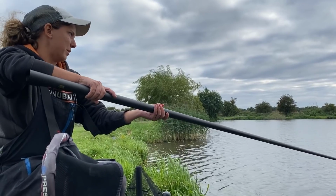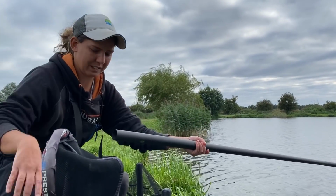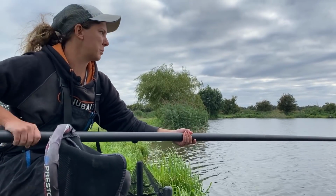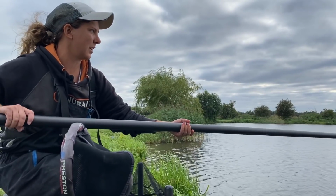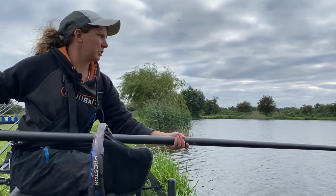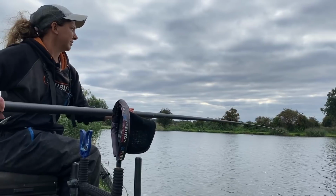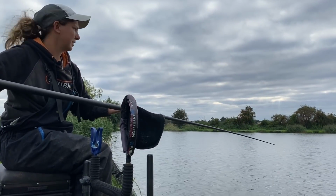It's giving me a bit of a run around. Might even have to follow it out. Could be a carp, this one. Probably. Hopefully not foul hooked. Proper bite. Taming the beast now though, so we're all good.